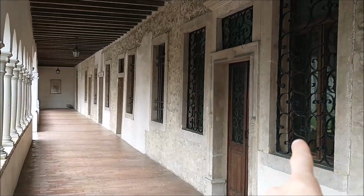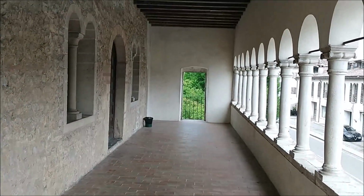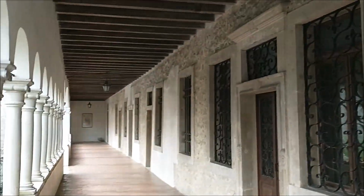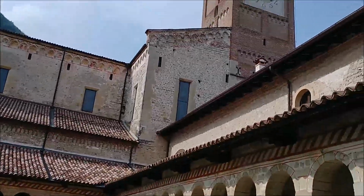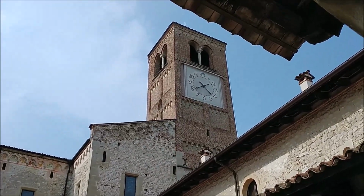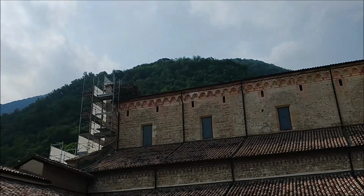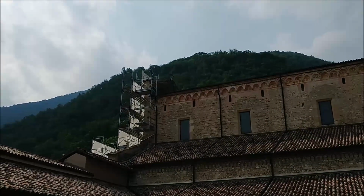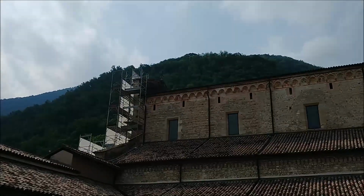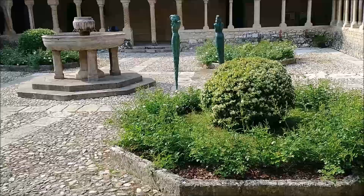There's some chairs. You can hardly see through these windows, but it's a beautiful area. Beautiful building. Look up, you can see this is their little bell tower with their clock, which is pretty much every church. And then we were parked on the side street. You can see there's the construction they were doing that we saw from the side street. And then they have this really beautiful center courtyard. It's really nice here.